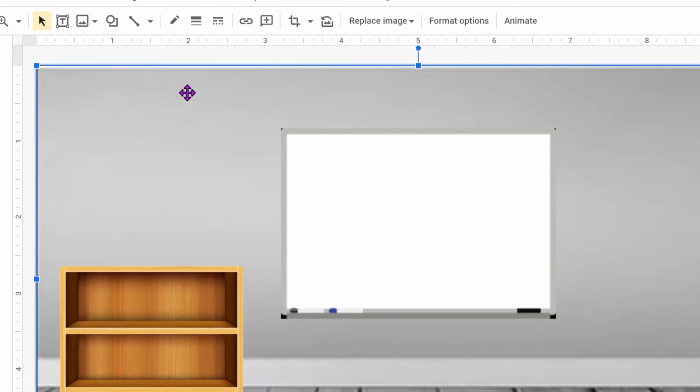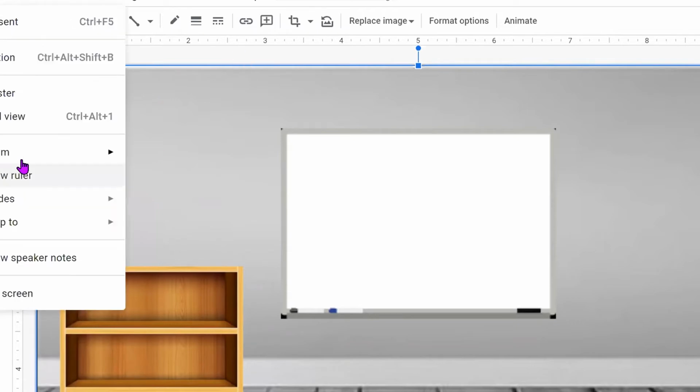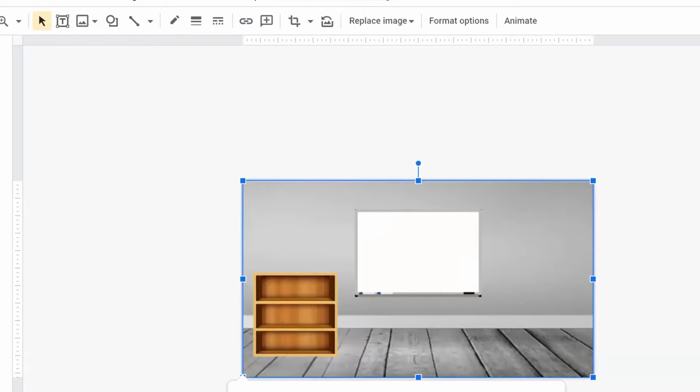So the way that you're going to do this is you're going to highlight your picture. So this is your classroom. This is all the things that you are not having your students interact with in the classroom. They're just the decorations. You're going to go up here to this paper clip, which is insert link, or you can go to insert link, and you're going to select the slide. Oh, I don't know if you guys can see that. Let me zoom out really quick so that you can see it. You're going to insert link, and you're going to select slide 2.